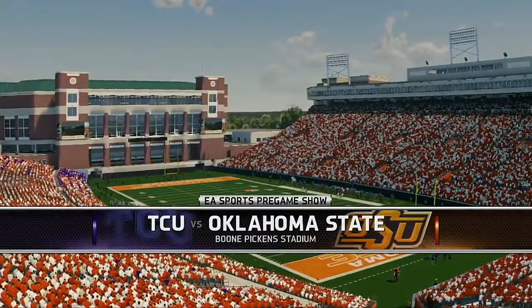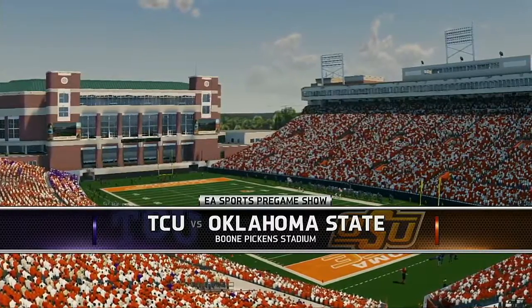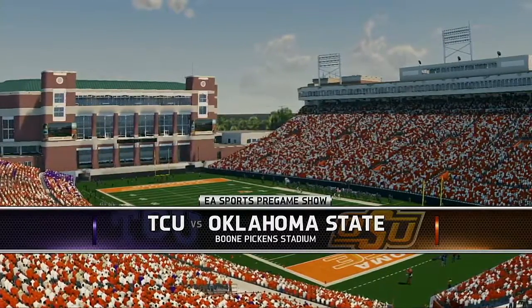Population 40,000 here in Stillwater, Oklahoma, but I can promise you there are more people than that in the stands for today's game. And now let's head down to the coin toss.